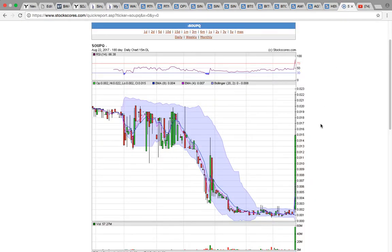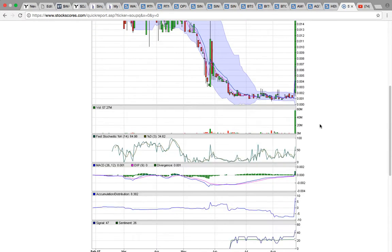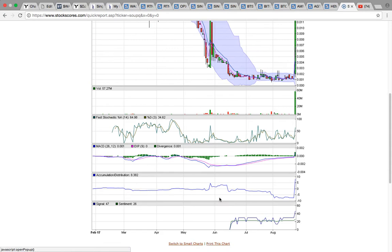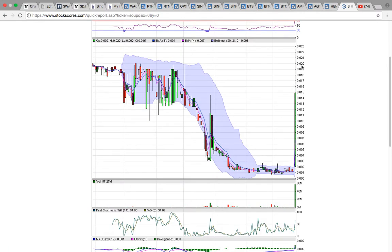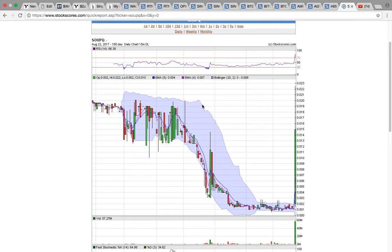And then one more to finish up with is SOUPQ. This was the big winner today. If you look down here, it closed up 1,400%. It was up quite a bit more than that today. As you can see, it hit all the way up here at 0.025. We put out alerts that the 2 zone was going to be the big level to break. It came up and hit it.